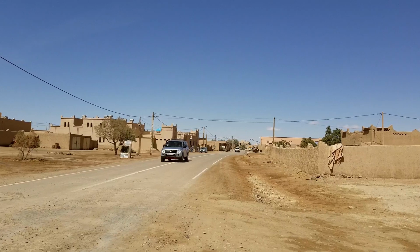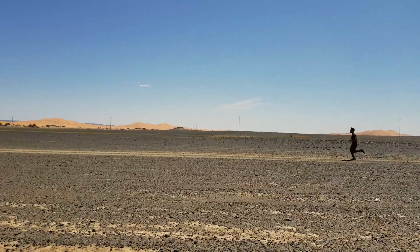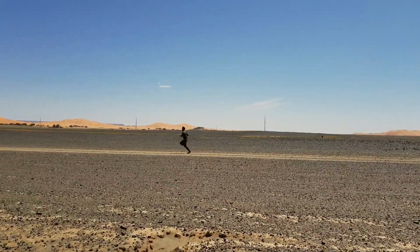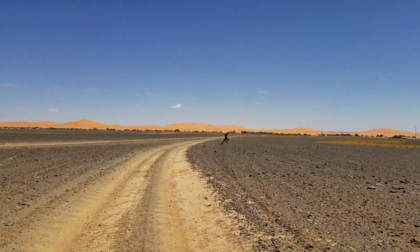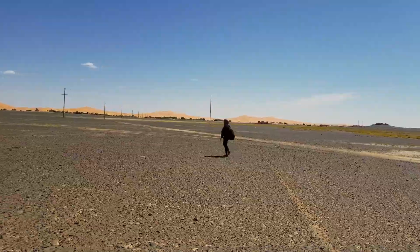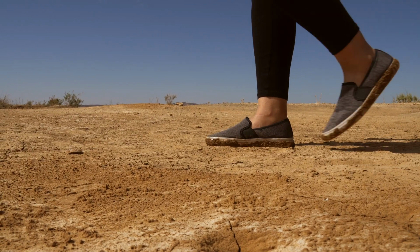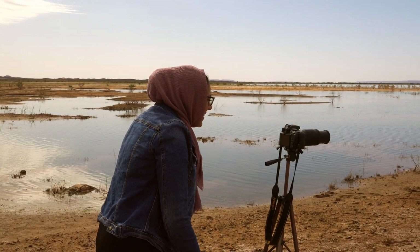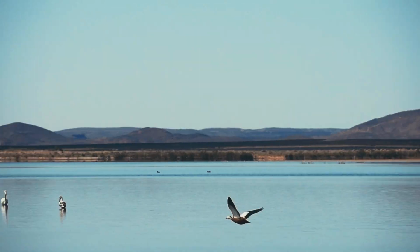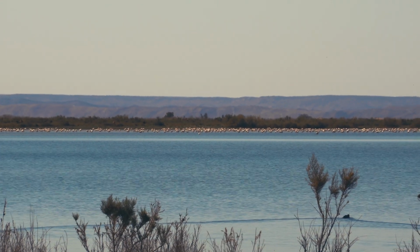While Merzouga is a great launching point for exploring the Sahara Desert, it's also a great place for bird watching. Yeah, that's right. The Lake of Merzouga forms close to town in the wet season. We trekked an hour out of town in the desert heat to get to the lake. But the sights were totally worth it as we came across a vast array of bird life, including a flock of giant flamingos that lined the horizon.